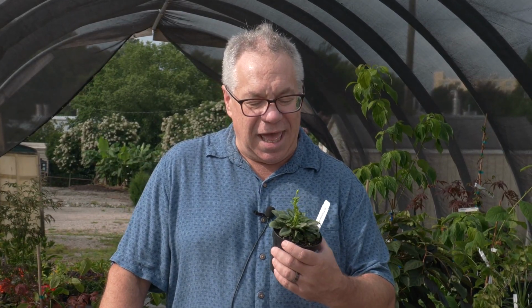When this is in full flower, real excellent plants, people come through the nursery and they look at it and they're like, what is that? It's some sort of aster, but what on earth is it? When I tell them it's a goldenrod, they always scratch their heads. And when I tell them it's a European goldenrod, they're like, I didn't know there was such a thing. Solidago virgaurea.